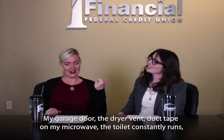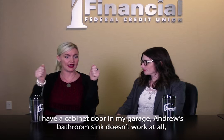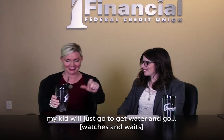My garage door, a dryer vent, duct tape on my microwave. The toilet constantly runs. I have a cabinet door in my garage. Andrew's bathroom sink doesn't work at all. My kid will just get water and go.